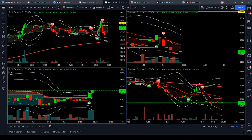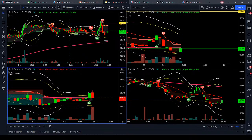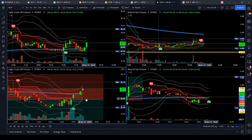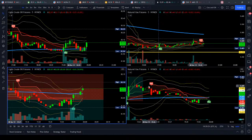Oh darn. Ew. It doesn't know what it wants to do here. Jumping around. Okay, so that wouldn't have been a good idea. My hesitation was correct. And G, a weak buy signal.